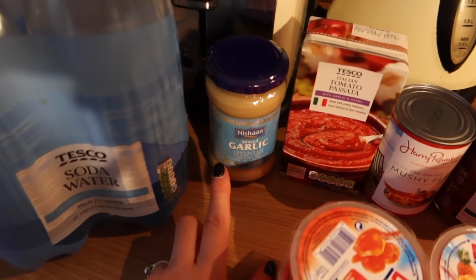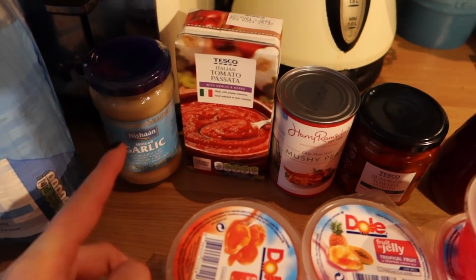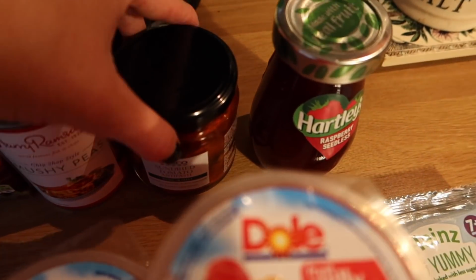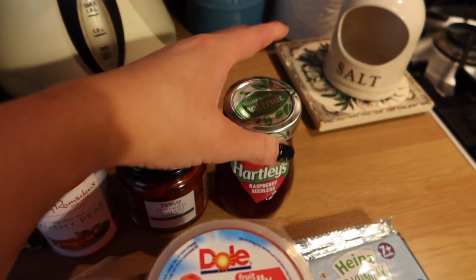I got more of that garlic that I like from Nishan, Italian tomato passata with added garlic and herbs. Then I've got a tin of mushy peas, a jar of sun-dried tomatoes there as well, and some seedless raspberry jam because we ran out of jam.